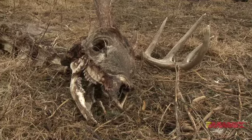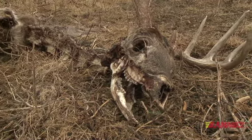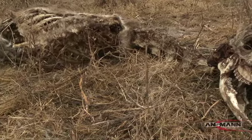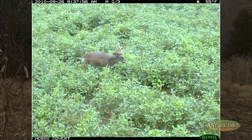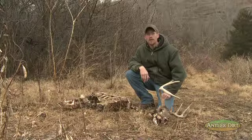Look, some deer when they reach maturity are going to die of natural causes or just die of old age, and that may have been the case for this deer. This deer is interesting because I actually have pictures of him throughout the year, and I could start to see that maybe something was going on. In particular, in September, we had pictures of him in daylight.